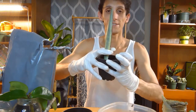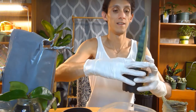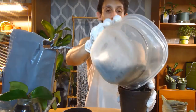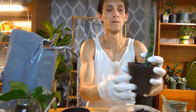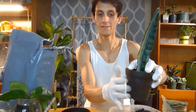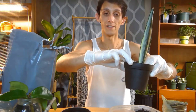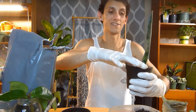So for snake plants, that's how I have it. And then I'm just gonna top it off with some of the soil. I do this little tapping thing because it kind of maneuvers the soil around the container without me having to really do much of it and mess with the plant. I know the plant probably doesn't like that, so.